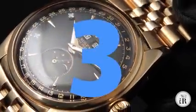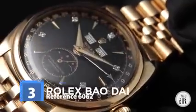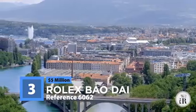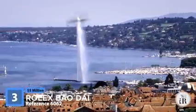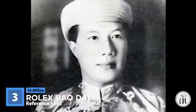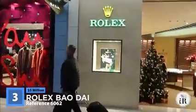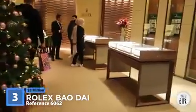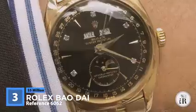Number 3. Bao Dai, reference 6062, $5 million. It was a cheery day in the spring of 1954 in Geneva when our mystery owner, the last emperor of Vietnam, took a stroll outside. On a break from deliberating with the Viet Minh, he paused for a bit of shopping and ended up in a Rolex store. His request was simple. He wanted the rarest and most precious Rolex ever to be made.